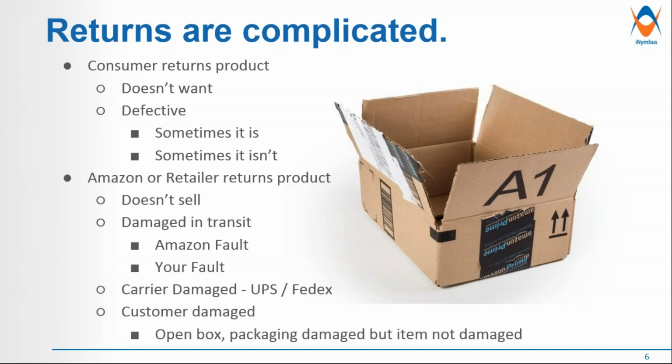Returns are complicated for sure, right? Customers request returns for multiple reasons. They don't want them, they're defective. Sometimes I question whether they're defective or not. Often the retailers will purchase too much product, so it sits on their shelves. A lot of you call that restocking, and so they want to return that product.